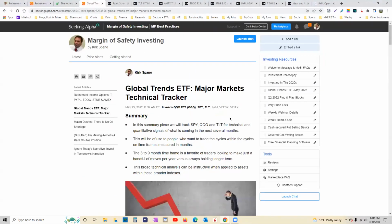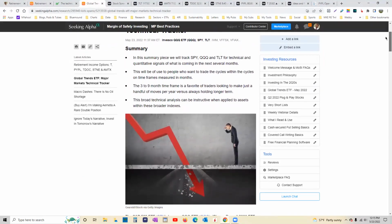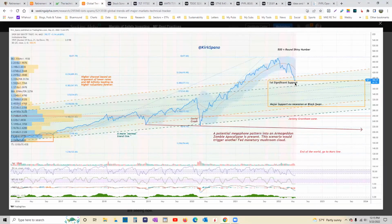This is the combined article of Shooter's and mine. We're hitting right on the support that I said that we would hit. And this chart's pretty much been in play since late last year sometime. I haven't really made any changes to it. I formatted it a little differently here and there. And we're hitting this first significant support and getting a bit of a rebound rally.